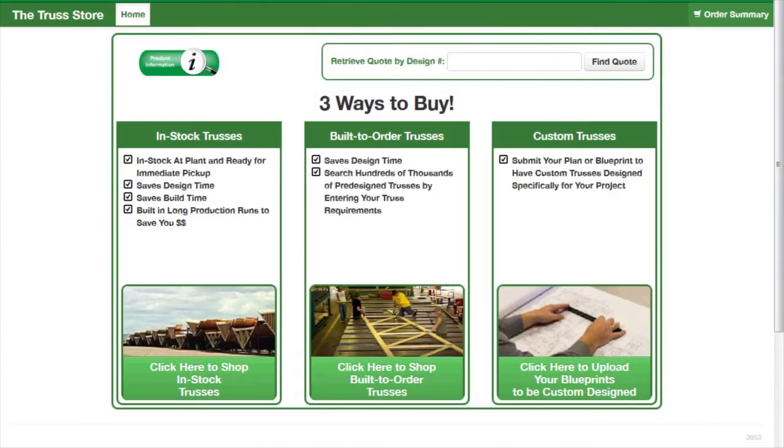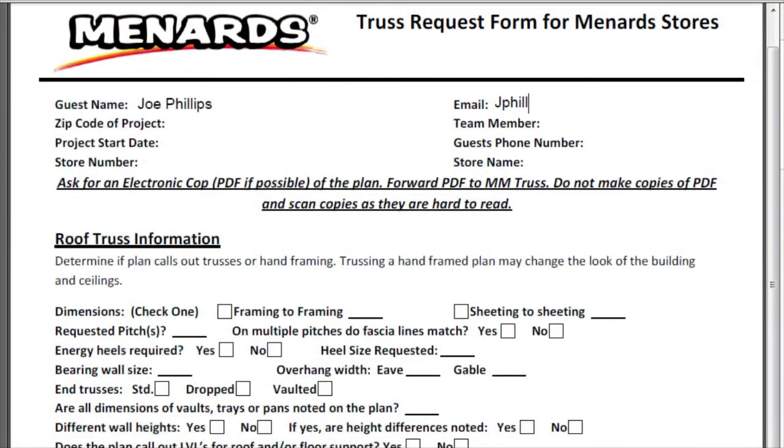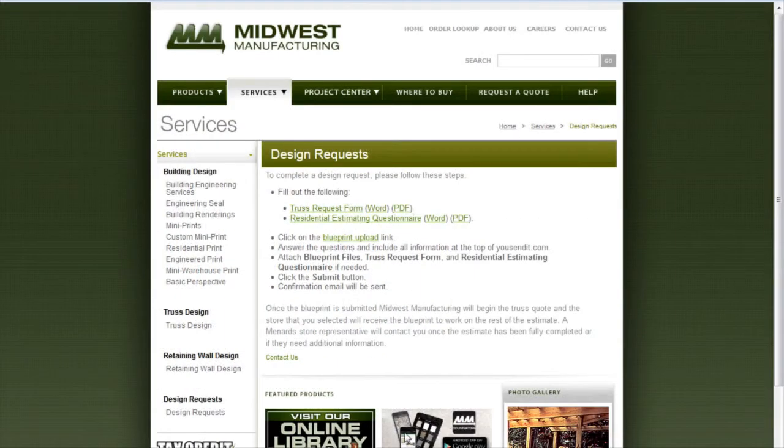The third option for ordering is the Custom Trusses option. After clicking the Upload Blueprint button, you will be directed to the Midwest Manufacturing website. From here, fill out the truss request form and save it to your computer. When this is ready, just click on Blueprint Upload.